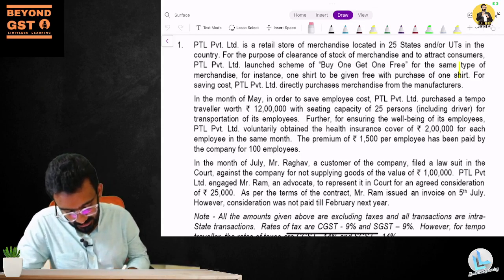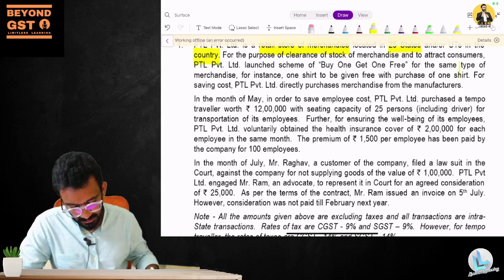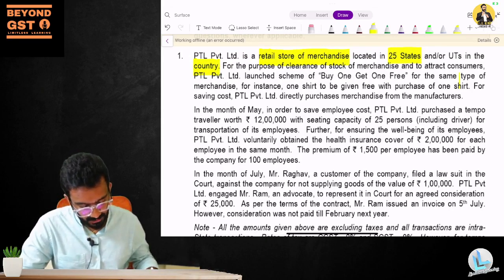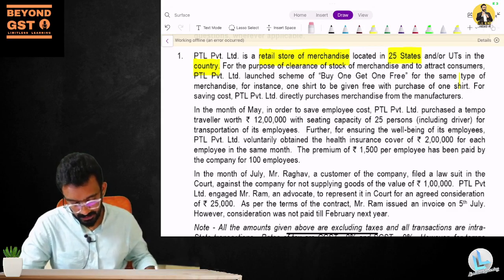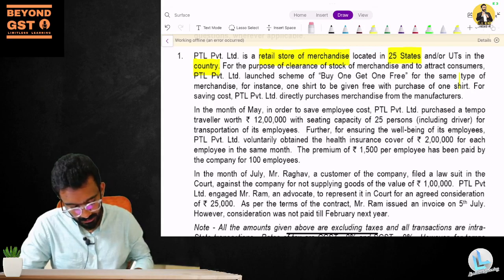PTL Private Limited is a retail store of merchandise located in 25 states and or union territories in the country. So it's a retail store of merchandise. For the purpose of clearance of stock of merchandise and to attract more customers, PTL Private Limited launched a scheme of buy one get one free.